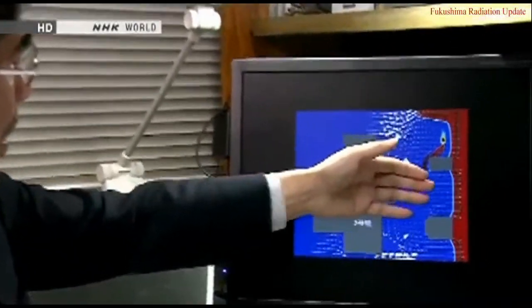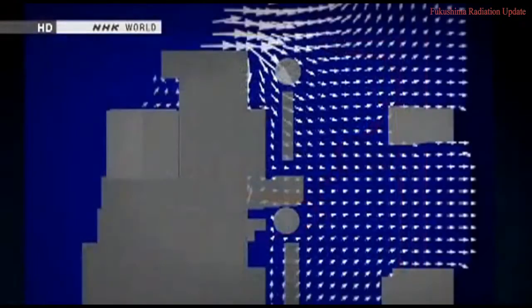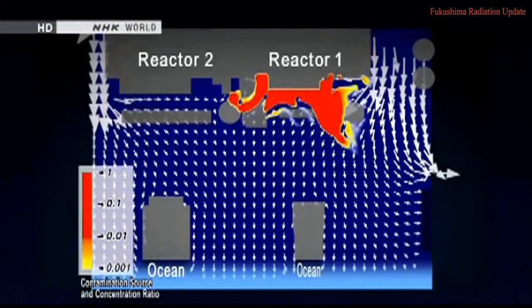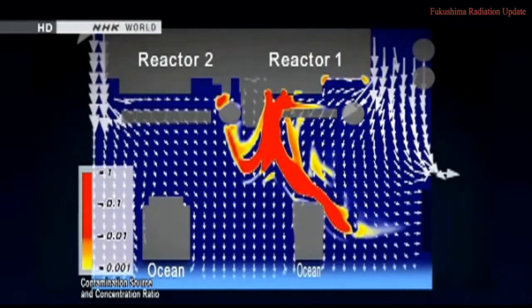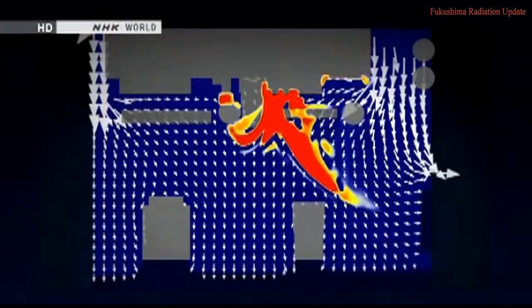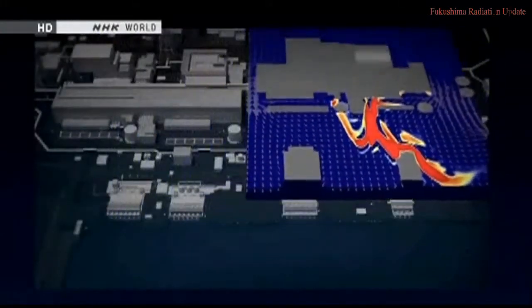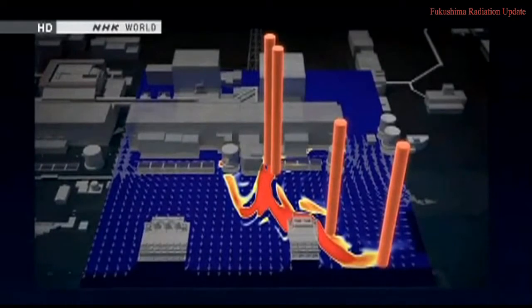The blue area around the reactor buildings represents the groundwater. The arrows indicate the directions in which it flows. Let's assume that contaminated water, marked in red, has started leaking from the walls of the reactor building. Once it starts moving, the contaminated water flows to the left and then spreads in an arc toward the ocean. If we superimpose TEPCO's data on tritium levels over this image, they match.